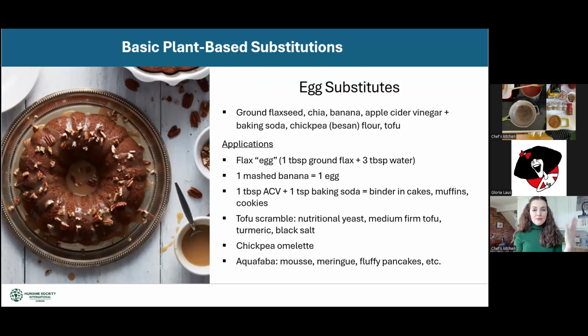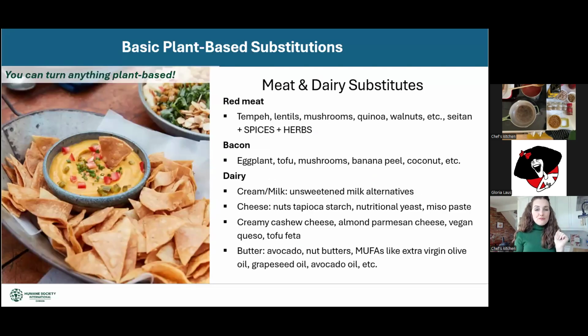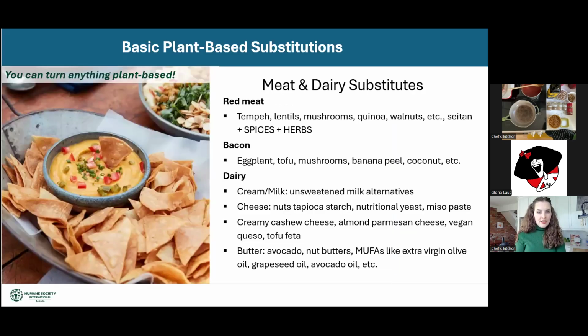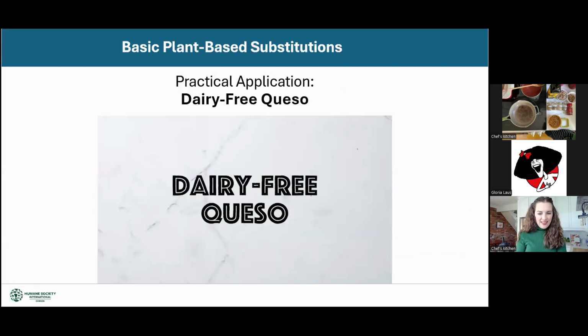And the substitutions are absolutely endless when it comes to plant-based diets. Really easy to make simple swaps. Here are some examples for egg substitutes. Here are some examples for meat and dairy substitutes. And the good news is by making very basic, simple swaps, you're adding more fiber, antioxidants, and phytonutrients to your diet. Here's a little video of the dairy-free queso that you can see here. And I'll play it.